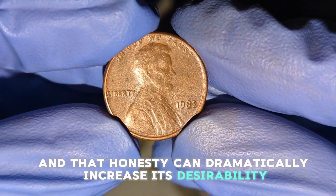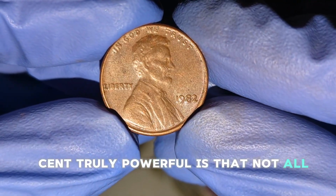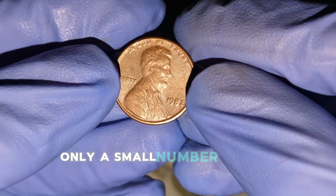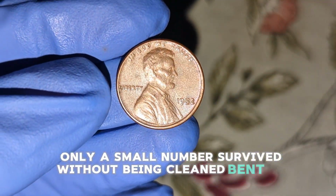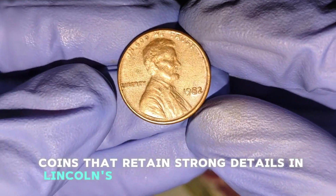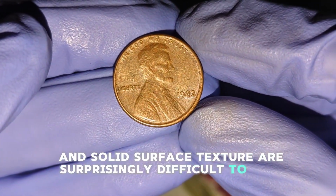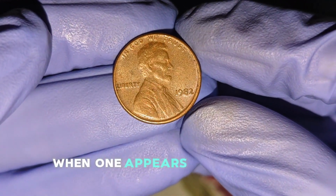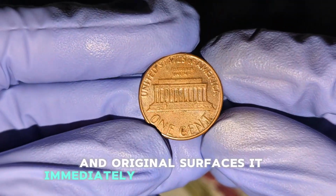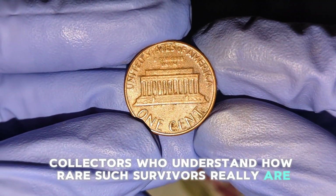What makes the 1982 Lincoln cent truly powerful is that not all examples are equal. While millions were produced, only a small number survived without being cleaned, bent, or destroyed. Coins that retain strong details in Lincoln's portrait, clear lettering, and solid surface texture are surprisingly difficult to find today. When one appears with natural color, balanced wear, and original surfaces, it immediately stands out to serious collectors who understand how rare such survivors really are.